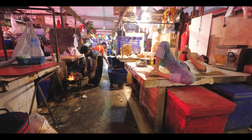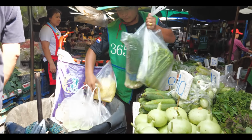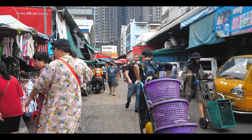Many of the workers live within the market or in the dormitories right outside. And since almost nobody's on a salary and their pay comes from the work, many of the people who rely on the market for an income never take a single day off. In the chaos of the morning rush, it's hard to pay attention to the parallel market, the one meant for the workers who live here.